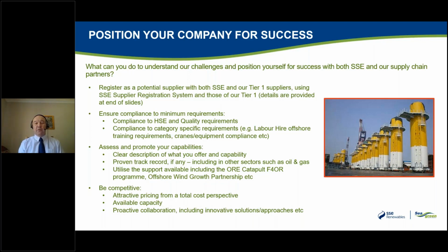Selfishly, we'd like everybody to work for us, but we also need a supply chain that fits and is there for all of the developers and all of the operating and maintenance, because then that gives long-term security for jobs, financing, and certainty for people to invest and take a view on. So what can you do to understand the challenges and positions that we face and developers face across the offshore wind market?